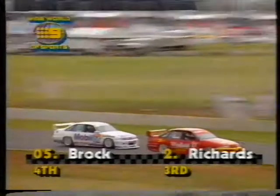Now Brock. The thing to do here is for Brocky to stay as close as he possibly can behind Jimmy, and then when they get up to the left-hand hairpin, then pull out and try and get him under brakes. Now he makes his move. Will Richards leave the door open? Oh, yes, Brocky through, and the crowd here in front up and yelling.